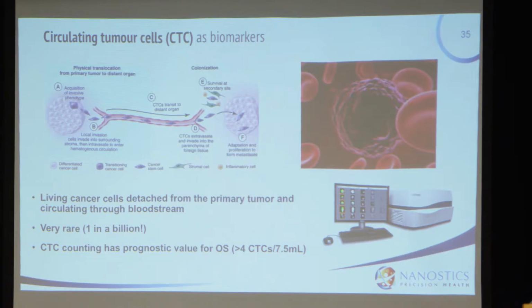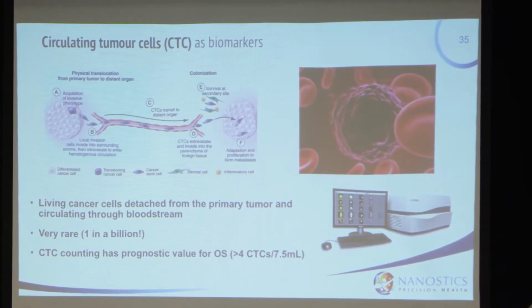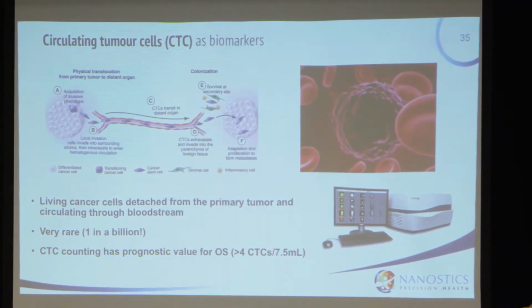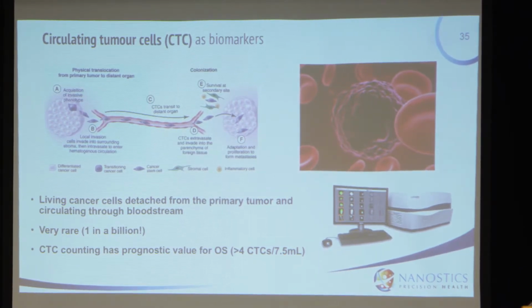So the FDA has released one test that actually looks at circulating tumor cells. Essentially you take one tube of blood, and getting a blood draw is way easier than a biopsy. But you have to think about it. The circulating tumor cells are rare. Only about 1 in a billion are actually ever going to survive. That's a pretty low incidence. So we've got to be able to find that 1 in a billion. That's literally the needle in the haystack.